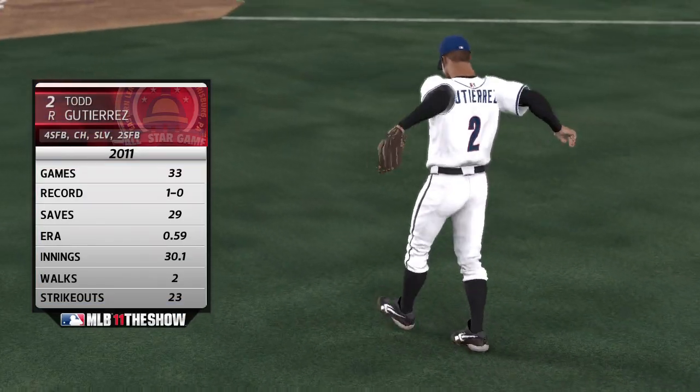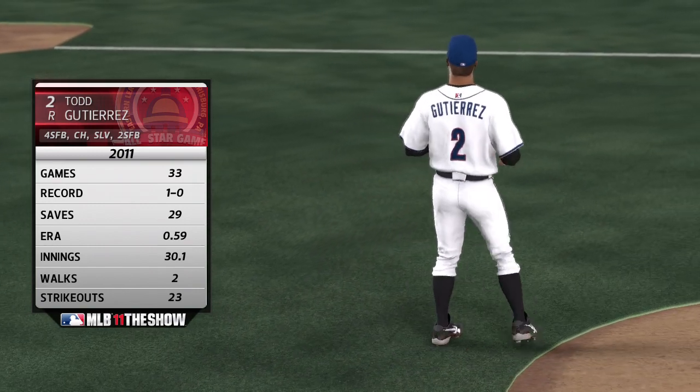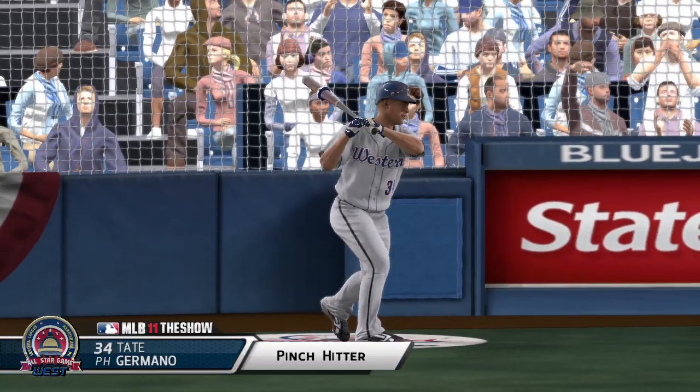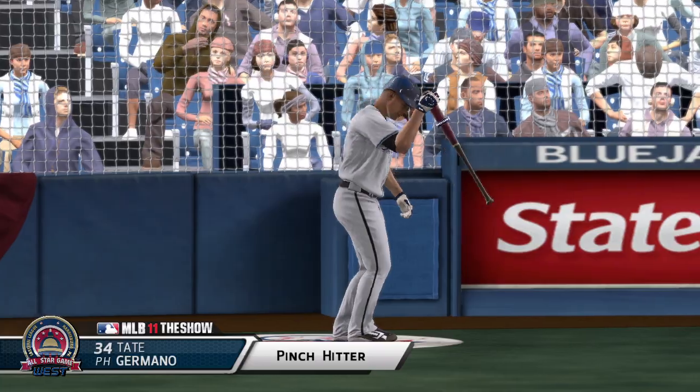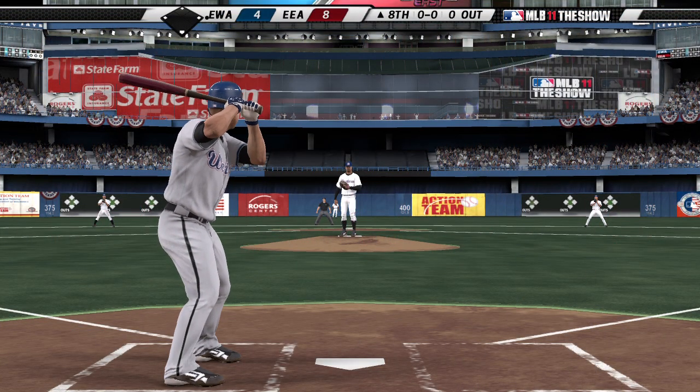Todd Gutierrez will be summoned from the bullpen now as he'll take over to start inning number 8. Number 34 is going to be asked to get things going here as a lead off the top of the 8th. Now action in the bullpen as their closer starts to get loose out there.